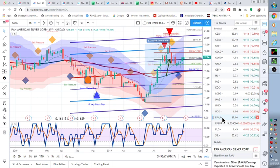PAS, we were in and out. I made a tiny bit of money on it. Got chopped out. This one has had a really good move. So now we'll see if it's setting up for another move higher here again. But it's just not acting the same way. Sometimes when they make these vertical moves, it takes time to consolidate. I'm staying away from this one. There are some acquisitions involved with it getting bought or it buying somebody.